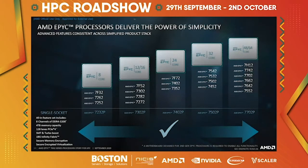This is the SKU stack. So you can see here we have SKUs ranging from 8 cores all the way up to 64. Everything in white is a dual socket configuration. So everything in white you can put into dual socket servers. Everything in blue is intended for single socket servers. Now they do work in dual socket motherboards, but only alone. The point of it is, though, we were trying to emphasize and give a jump start to the single socket server market.